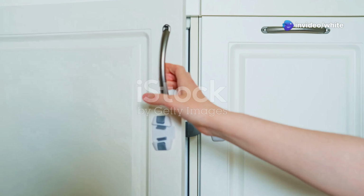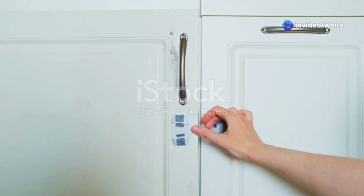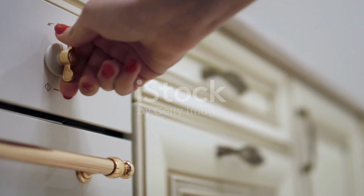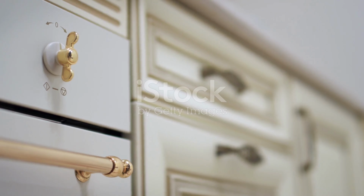You'd be amazed what new hardware can do. We swapped out the old brass knobs for sleek, brushed nickel pulls. Just $3 a piece, but they make a massive difference.